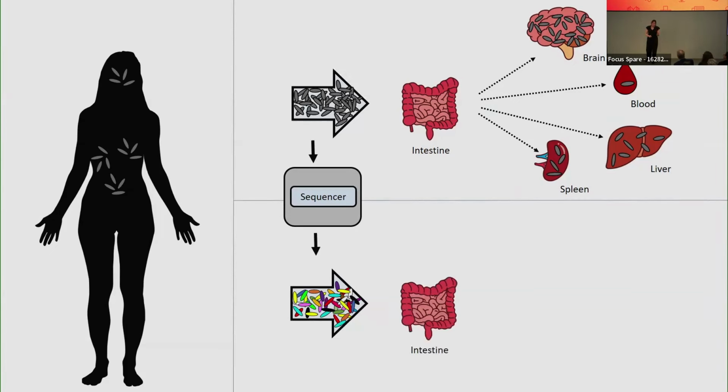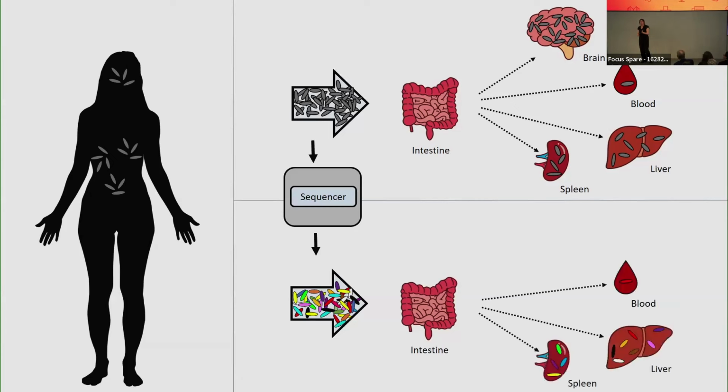When I gave this labeled library to a susceptible host, I found that the liver and the spleen had a few barcodes within them. So there was a limitation for bacteria to actually cross the intestinal barrier. But when I looked into the brain, there was only one barcode. This means it's really rare for Listeria to make it into the brain, but once they are there, they can grow really efficiently.